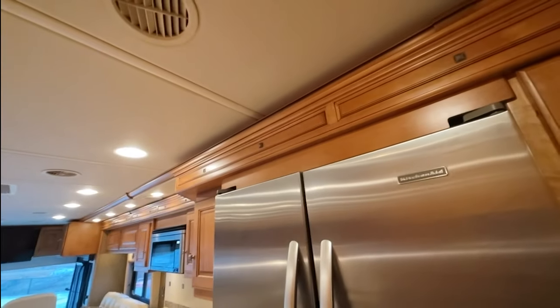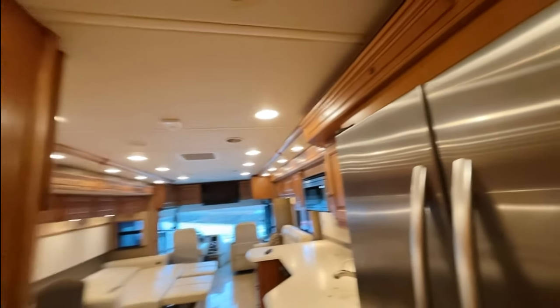It's a little higher end of a Winnebago. They don't make them anymore after, I think 2016 was the last year.